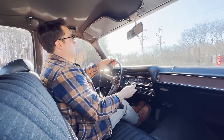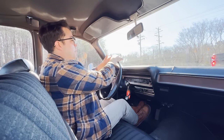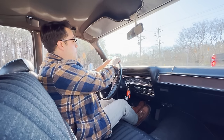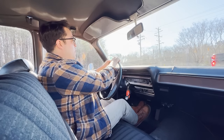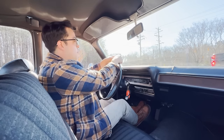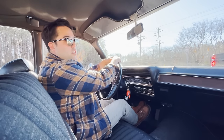Drum brakes, and it stops the car pretty good for what it is. A lot of people complain drum brakes are inadequate, drum brakes suck. Yeah, they're not as good as disc brakes, of course, but on these later cars, especially in the 70s, they got pretty big ones, big shoe size, so they do stop pretty good. This car would lock up the tires, and it can bring this car to a stop pretty quick.